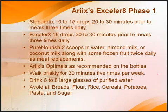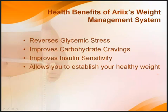Now, I know that some people will lose weight much faster than others. And in fact, I wouldn't even encourage you to weigh yourself too often. We don't want to use weight loss as a motivator. We want you to think, hey, I'm trying to establish healthy lifestyles. This is key, because there are health benefits with RX's weight management system.